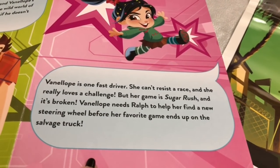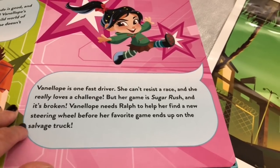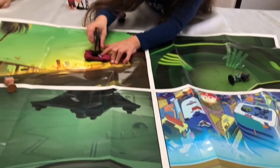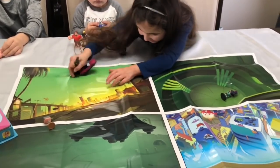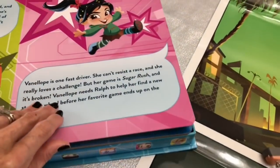Vanellope needs Ralph to help her find a new steering wheel before her favorite game ends up on the Savage Truck. Uh-oh. Oh, no. All right, let's go to the next page.